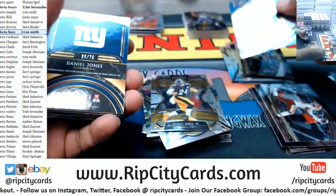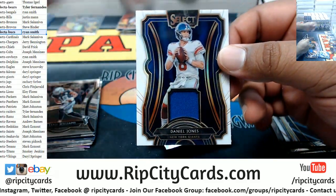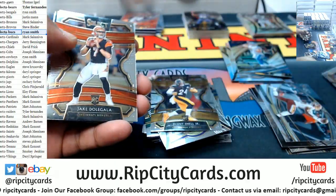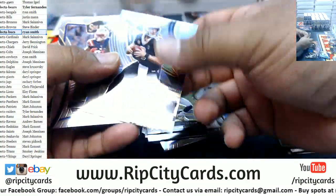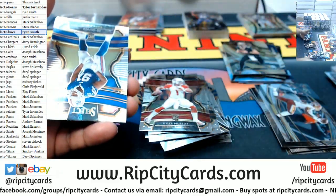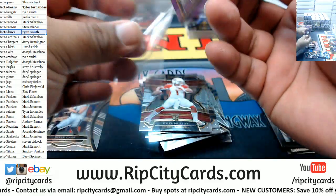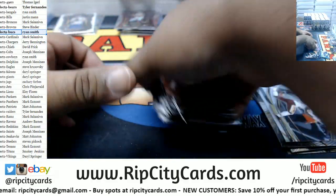A lot faster when I'm not sleeving anything, or I should say everything. Daniel Jones of the Giants, relic to 75. Would have been nicer with some color. Derek Carr, Raiders. That's number to 75, die cut mojo. All right.